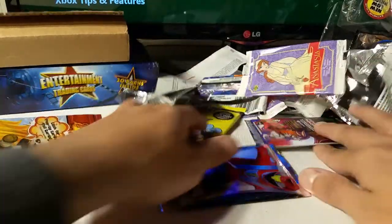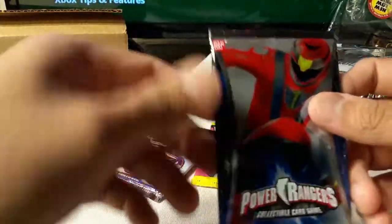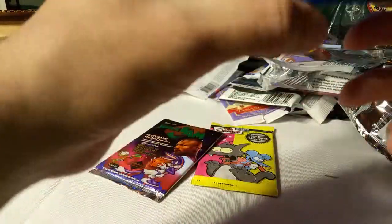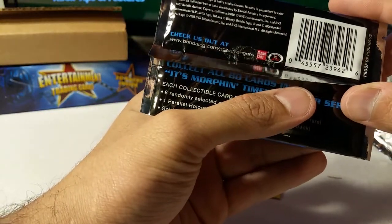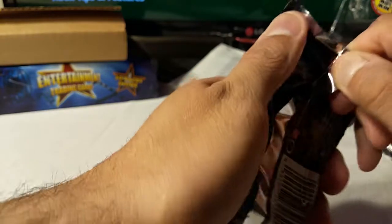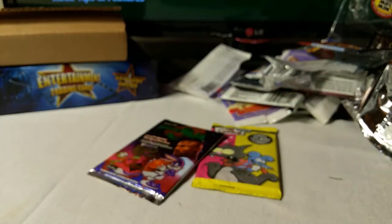Okay, 3 left. Guess I'll go Power Rangers. Wow, this is a really thick one. This is some heavy duty packaging. Who did this one? Bandai ICG. Wow, this is some really good quality stuff. Hold on 1 second, I'm gonna have to cut through it. This is better than like Panini.